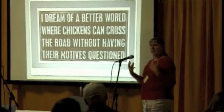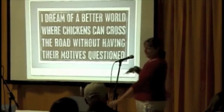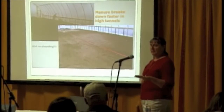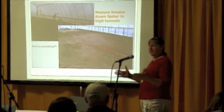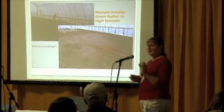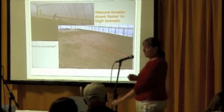So they had a little bit of time to live in there and scratch in there and completely till up that soil. So Dave got in there with the tiller. This greenhouse, when we get a doorway at the end, it will actually let our little tractor in, so we won't have to till by hand. But no shoveling. This soil, or the manure in this house, broke down much faster than it seemed to in the uncovered tunnel.